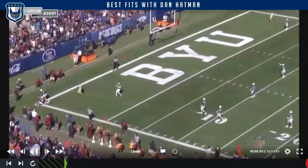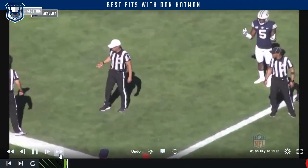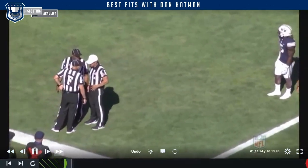But he does a really good job fighting for body position and getting himself in there for that catch. So let's take that thing to the end copy so we can see what that catch looked like.